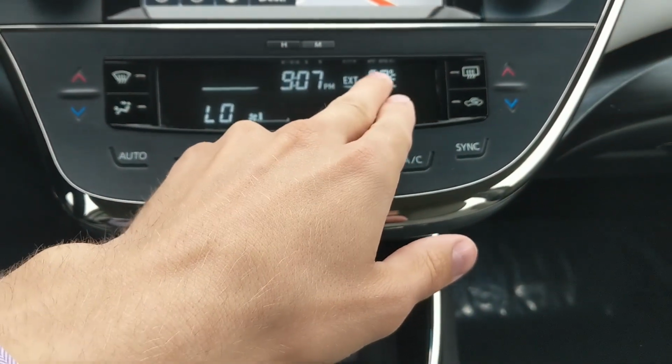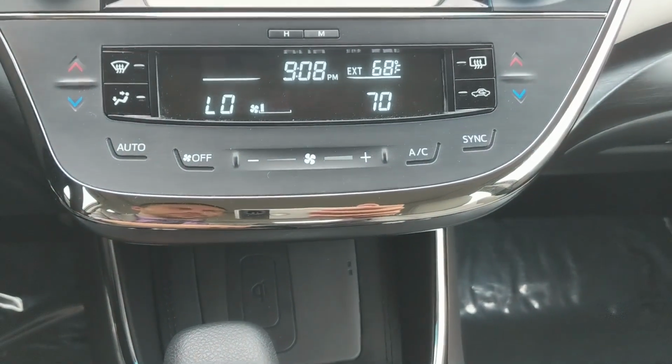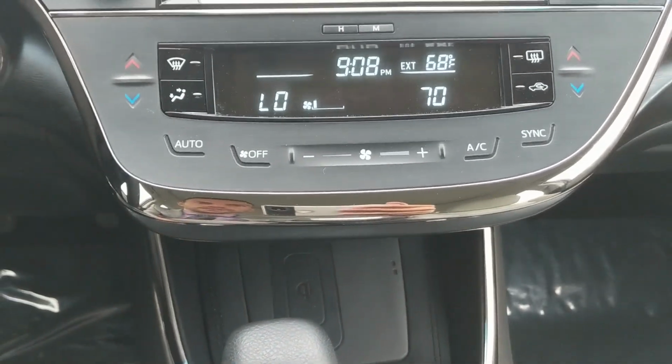Time, outside temperature. It's finally cooling down, guys. Finally cooling down. It was like 95 on Monday, and Tuesday it was in like low 60s. That's the Midwest for you.